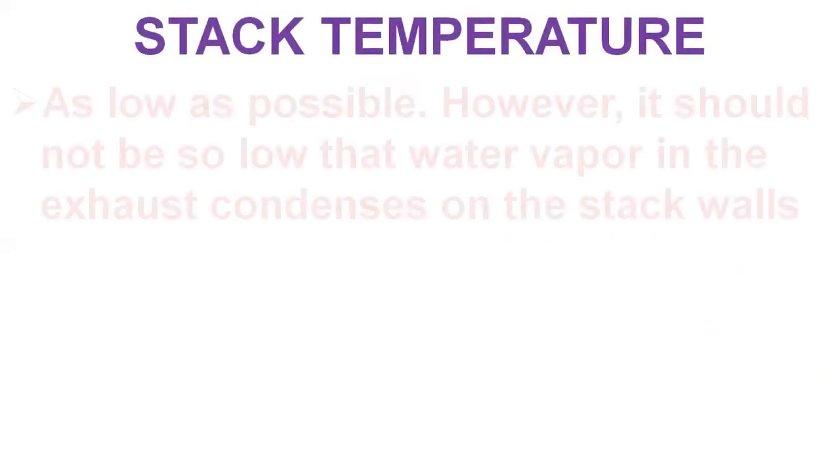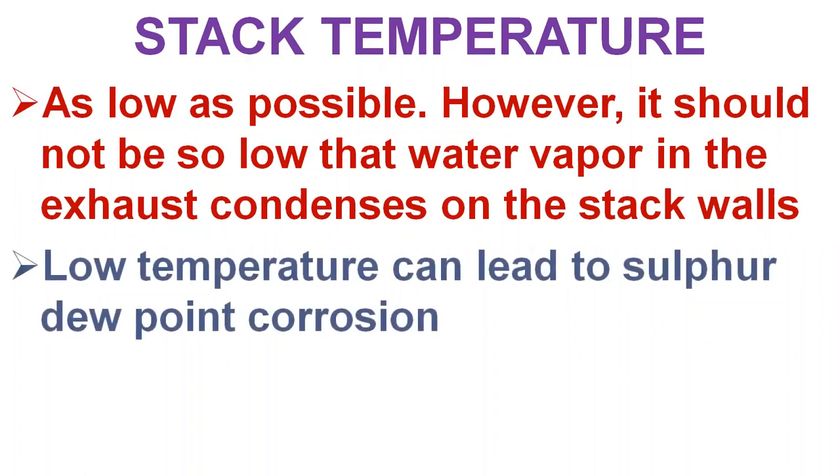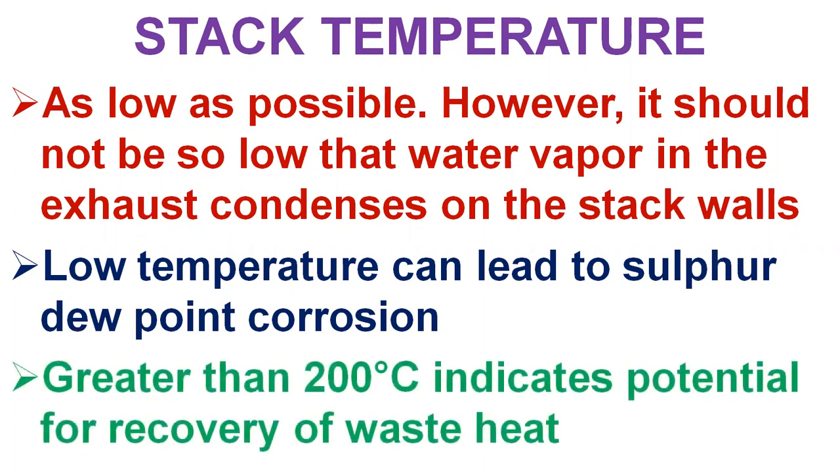The first one is the stack temperature. The stack temperature should be as low as possible. However, it should not be so low that water vapor in the exhaust condenses on the stack walls. This is important in fuel containing significant sulfur, as low temperature can lead to sulfur dew point corrosion.